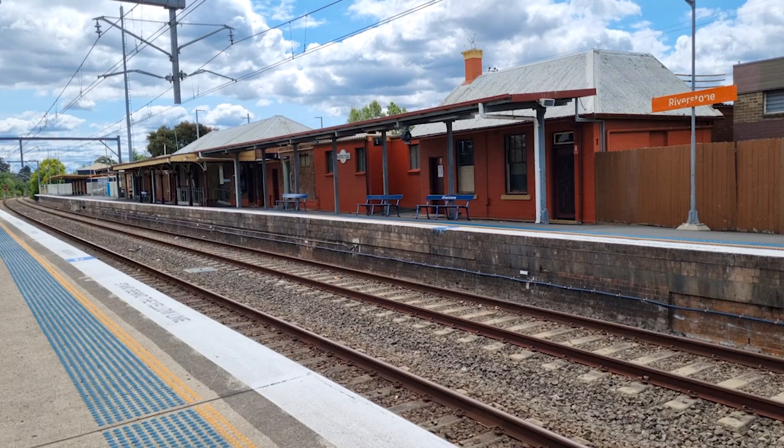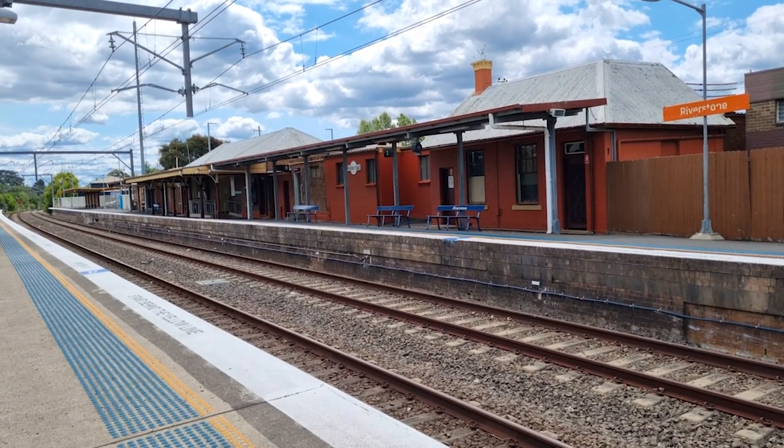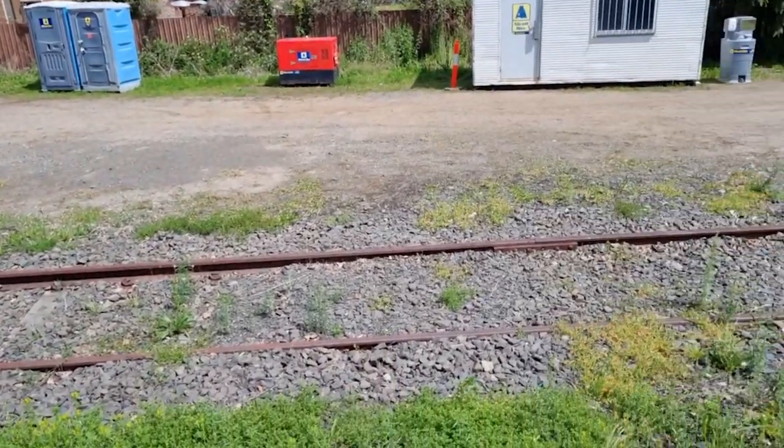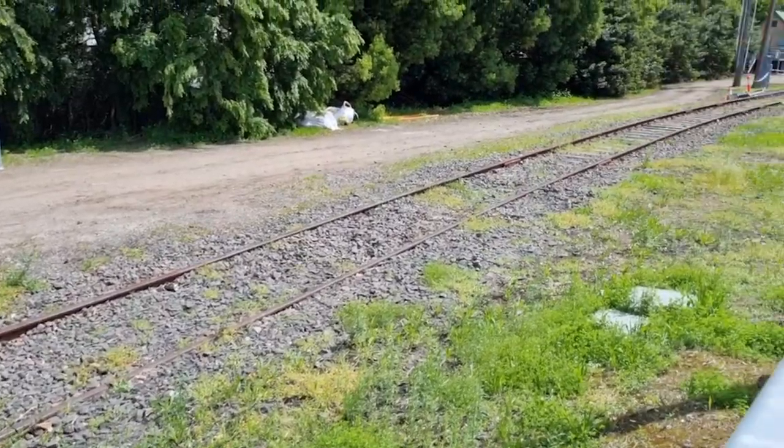So as you can see, the Riverstone station has two platforms in a side platform arrangement. So you have to swap platforms if you want to go in a different direction, basically. Just behind me, you can see one of the old goods sidings, which are apparently rarely used. Honestly, looking at it, I'm gonna guess it's never used, to be honest with you. There used to be more goods sidings here, but that's the only one that actually remains to this day.